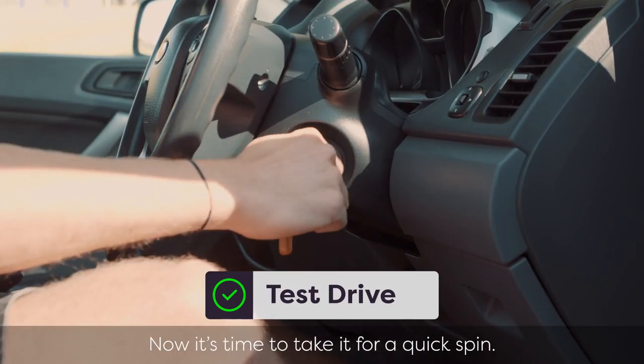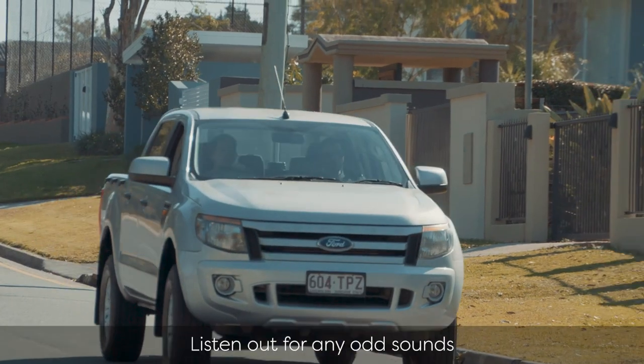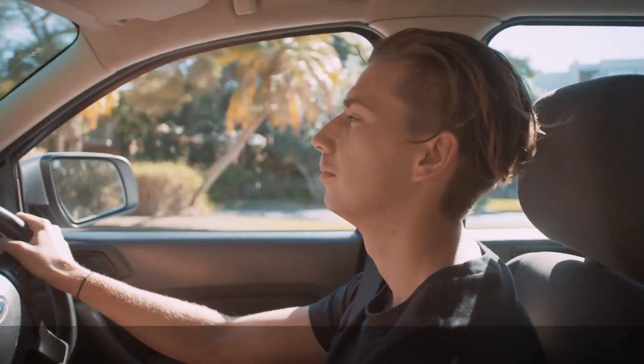Now it's time to take it for a quick spin. Just around the corner will do. Listen out for any odd sounds and trust your gut.